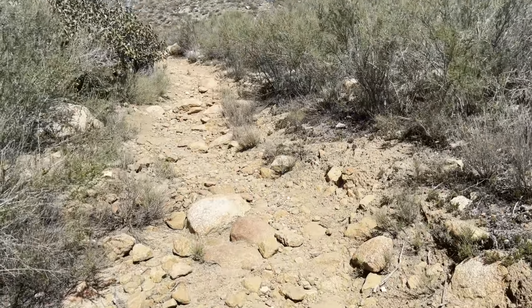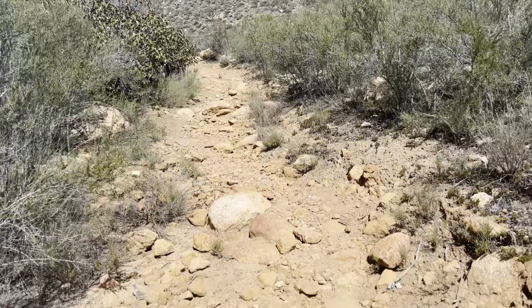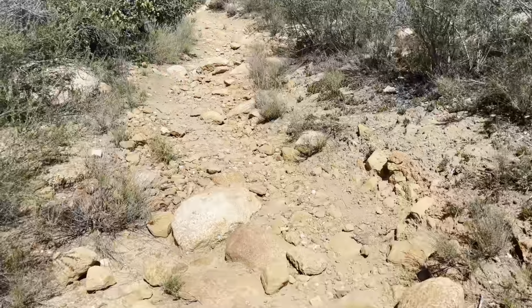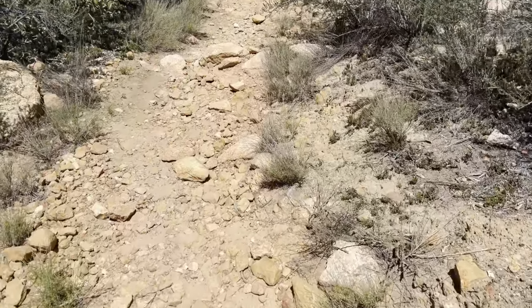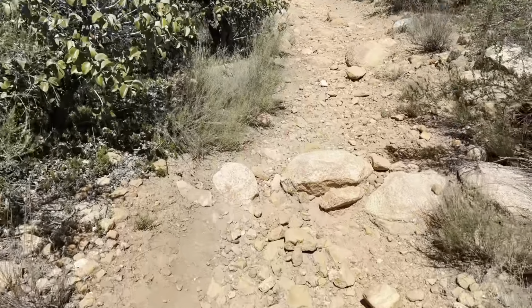Taking a breather like I take every 100 yards, it seems like. The up is not too incredible, but we've definitely changed terrain completely. What I call ankle biter rocks. And thank goodness there's a breeze, making it a little bit nicer when we stop. I can catch my breath and then carry on. I'm not gonna lie, I am feeling this climb.